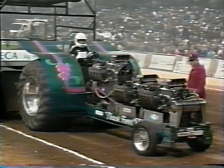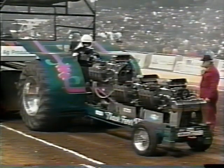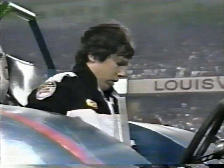Whoa. See if we can pull him out of here or not. A lot of oil and differential grease lay on the ground here, but we're going to check out. Yeah, definitely looks like possibly a broken rear end. We'll have to see. Where's the light? 201.73 for Kevin Furking. The track fever.